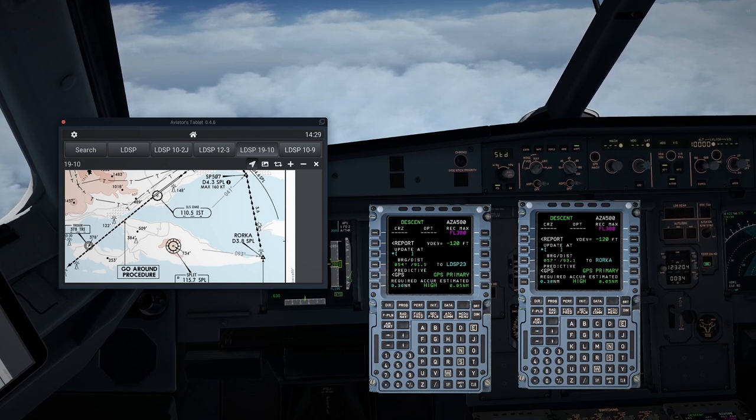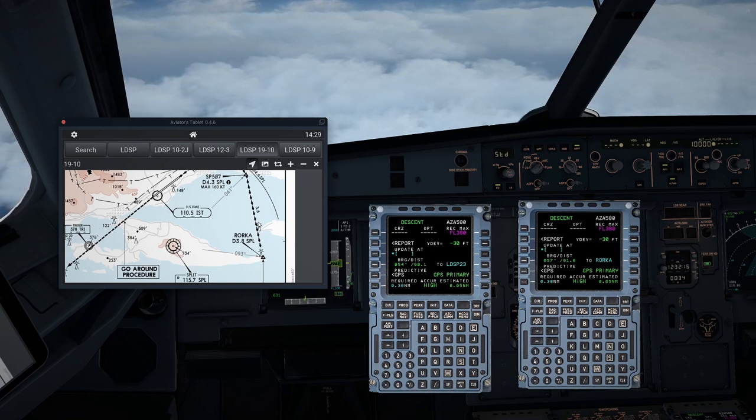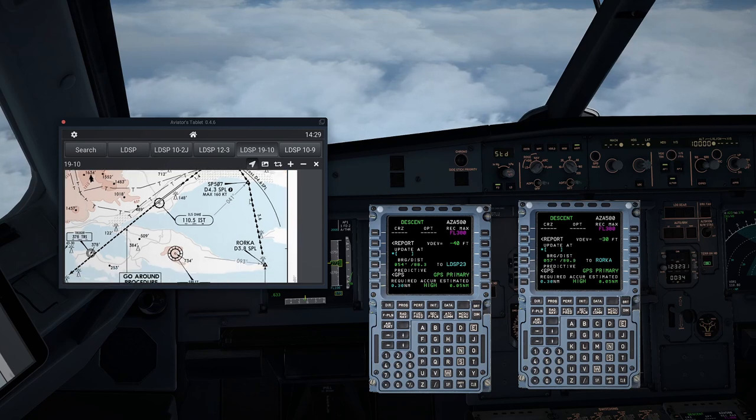We know that it takes always 0.3 miles to actually stabilize yourself on a 3 degrees before you can start to pitch down and be settled on 3 degrees. So instead of 1.4, let's say we want to start the descent when we are 1.1 after Rorka, so 2.5 miles from Sierra Papa 507. That's it, we made a note, 1.1 after Rorka will start our descent.